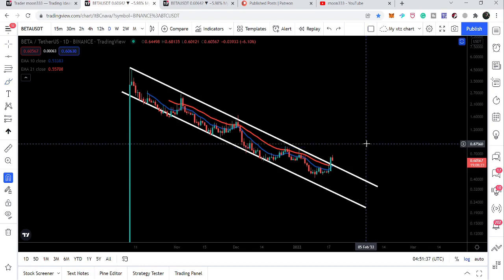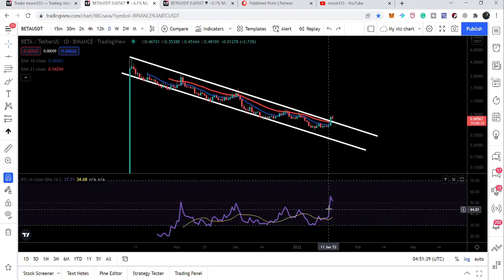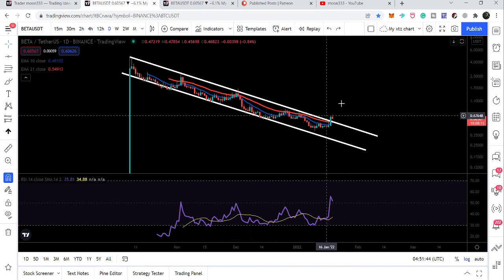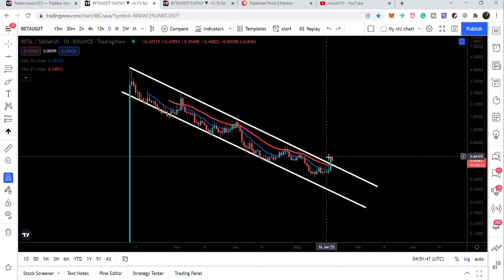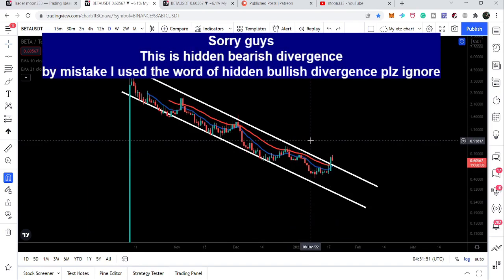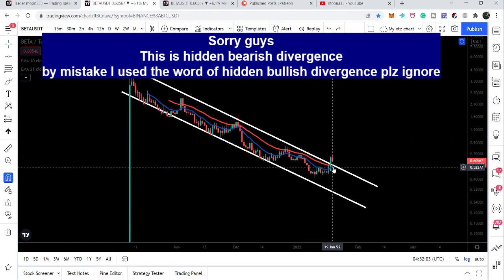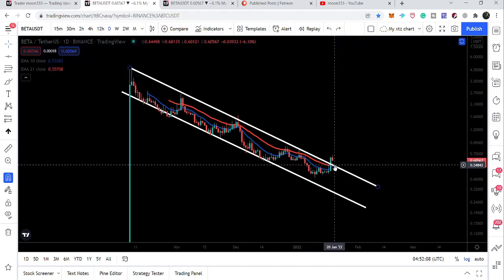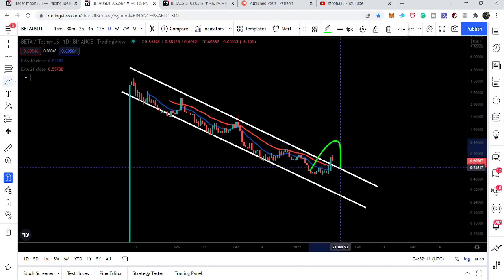But there is one critical thing on this chart. If we take a look at the RSI, then we can see that RSI is forming a higher high than the previous high. But if we watch the price line, it is forming a lower high than the previous high. So there is also a hidden bullish divergence on this daily time frame, even though we are out of a very big resistance. But it is a bit critical that we are having a hidden bullish divergence. Therefore, I'm expecting that the price line may retest the previous resistance as a support. We will have a pullback, and after this retest we will have a further move to the upside.